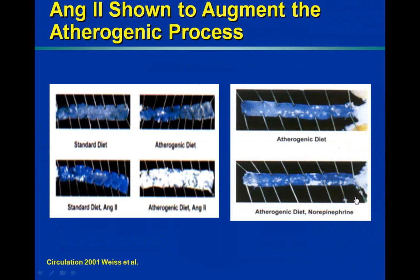This study actually changed how I treated blood pressure in my clinic. When I read this study, these are slices of aorta from mice, and in this picture here, they gave mice healthy chow, and they looked for white plaque, calcified plaque growth. And so they gave them healthy chow, and they didn't see a lot of plaque growth. Then they gave them atherogenic diet, trans fats and saturated fats, and you start to see a little bit of plaque form in the aortas.